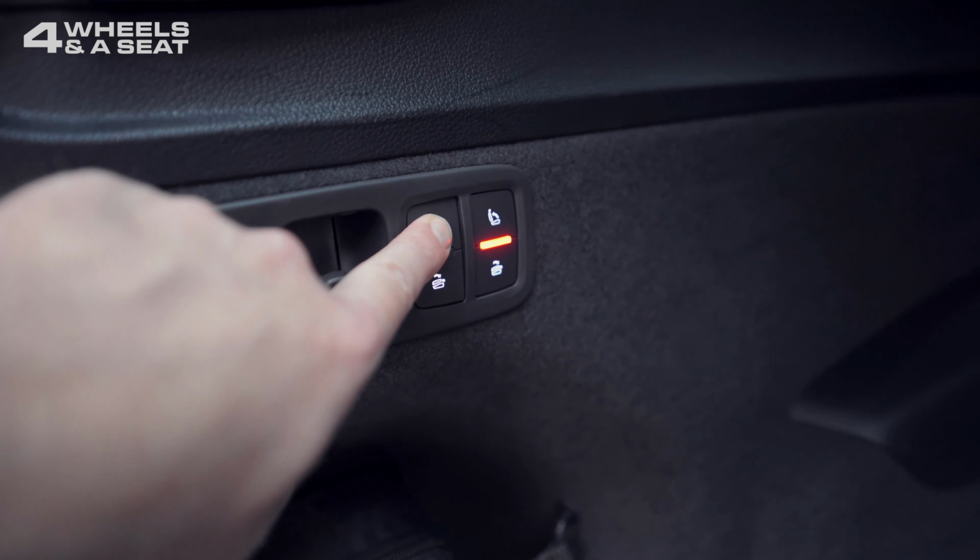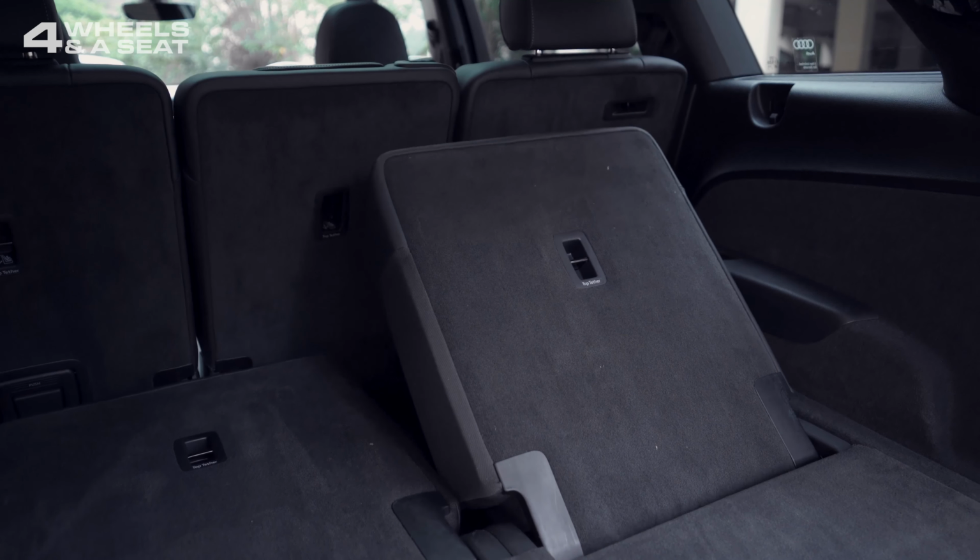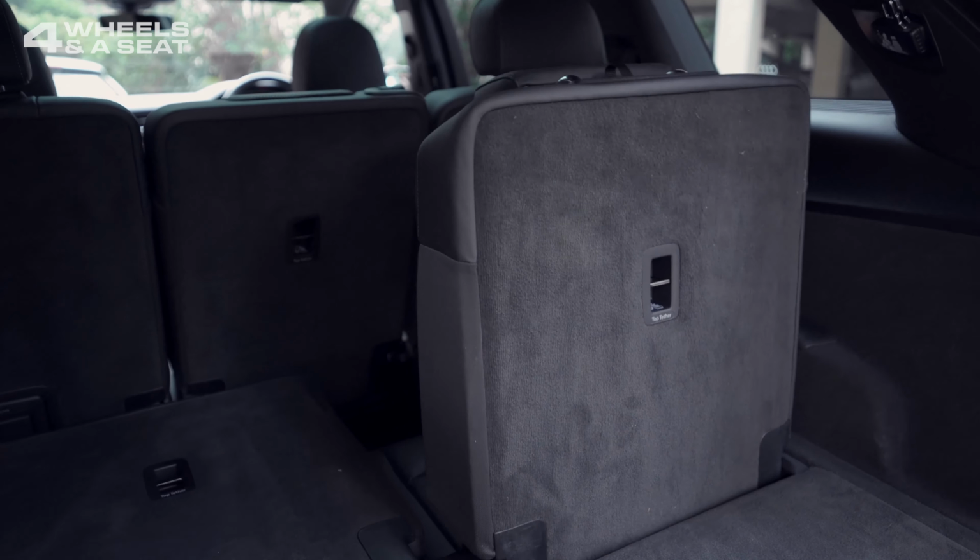The raising and lowering of the third row of seats are also controlled by buttons in the boot, making it very easy to accommodate extra passengers.